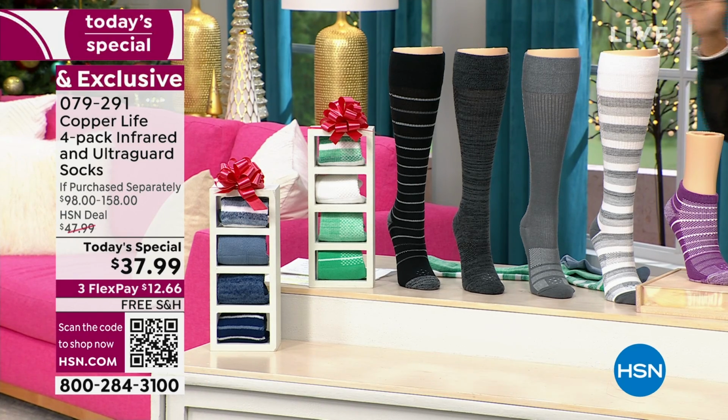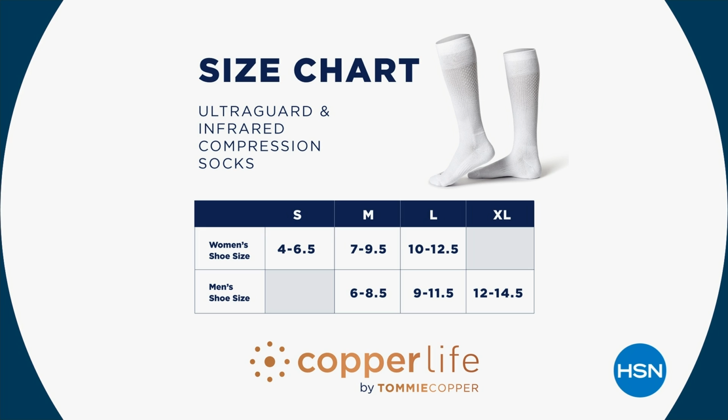Look at your screen right now. We'll run you through sizing. Sizing runs from small to extra large. So for me in particular, I'm wearing them in a size medium because I am a woman size 8. You can see for men, you'll go medium, large, all the way to extra large.